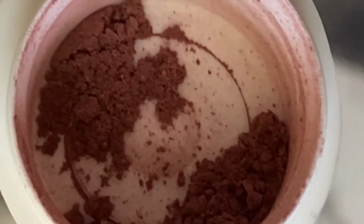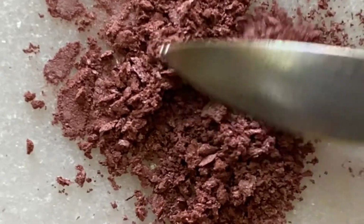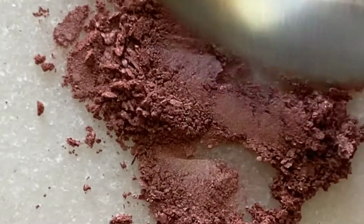For my next sample pick, I picked Sophie Blushing Bronze. I love this bronze. It is another sun-kissed type of bronze that has just a little bit of a golden pink blush tone. Blushing bronzes are so awesome.